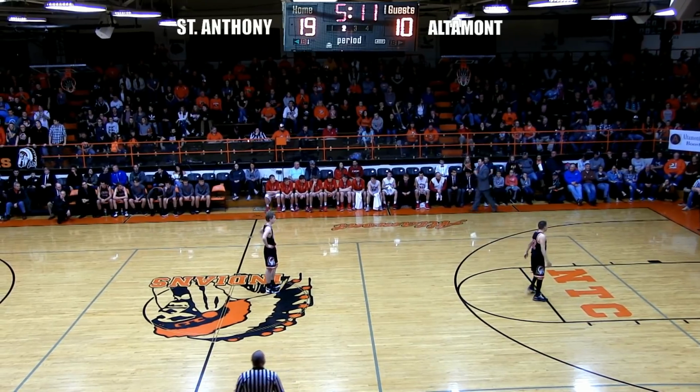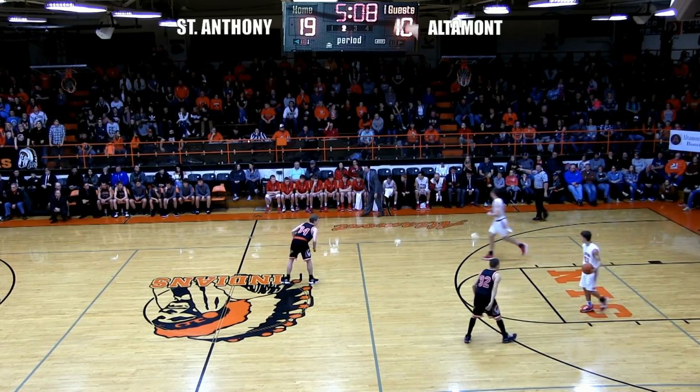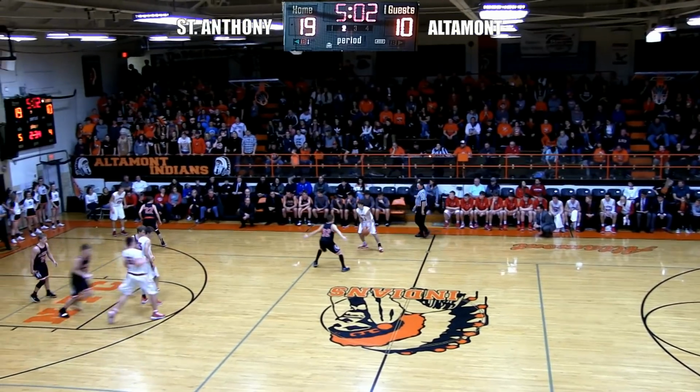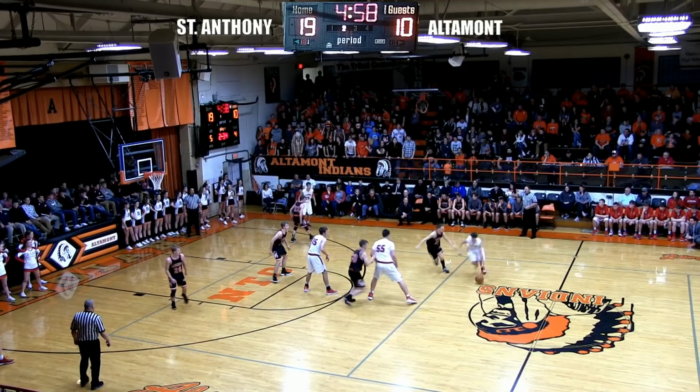St. Anthony will inbound. Altamont's found a couple of lanes to drive to the basket, and they've been able to capitalize. So it's a 4-4 quarter thus far, though. Was 13, now it's 9. 19-10, St. Anthony. Antrim with the ball on the side, guarded by Dukewitz.